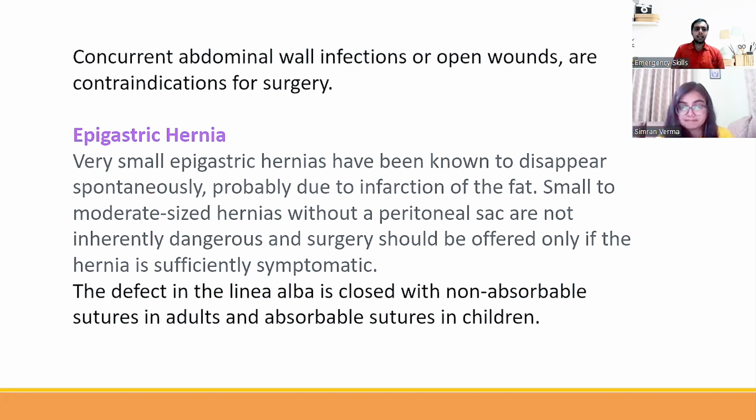Again, in case of epigastric hernia, if it is very small, we don't do anything. It will disappear spontaneously because of the infarction of the fat. If it's a small to moderate size hernia, that too without a peritoneal sac, we don't do anything in that case also. But surgery should be done if the hernia is very symptomatic. Then the defect in the linea alba, which we close in epigastric hernia, we have to close with non-absorbable suture in case of adults, whereas absorbable suture in case of children.